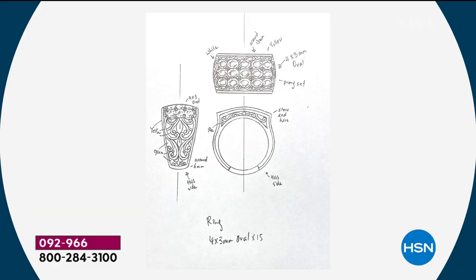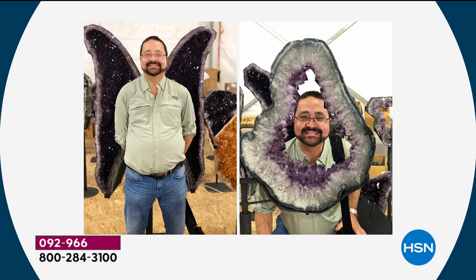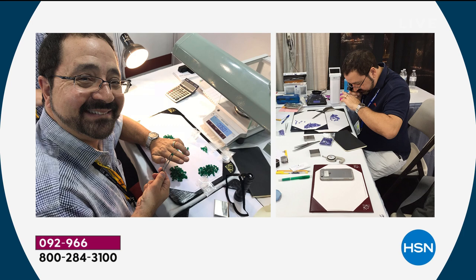This is the actual sketch. First of all, we hand draw. I have two great designers that I work with. Everything is hand drawn with pencil. We're one of the last people in the world to do it. We operate our own factory here in Toronto. We've been here since 1946. I travel the world to pick up these stones in the rough myself, but our design is very vintage inspired.